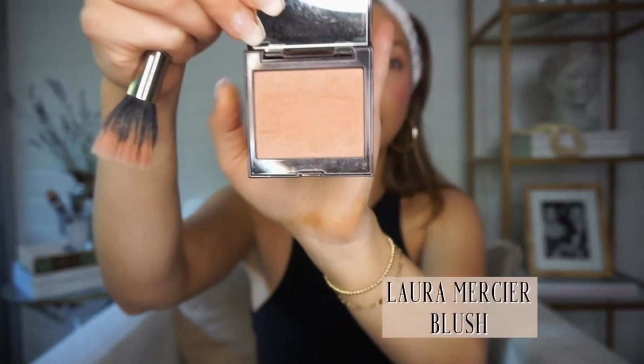Next I go in with, this is a Laura Mercier blush in the color Fresco and I actually use it as a little bit of a bronzer. This is a Chanel blush brush. I need to clean all my makeup brushes. Always dust it off, you never want too much. And I go right under my cheekbone here and just add a little bit extra dimension underneath that blush that I added. A little bit up here and on the sides of my face. I also will do a baby bit on the side of my nose.